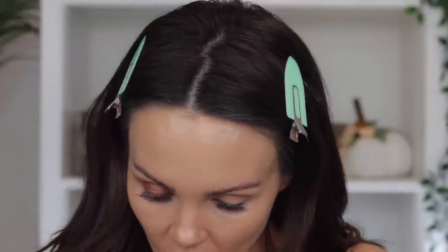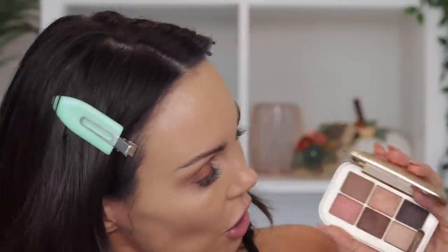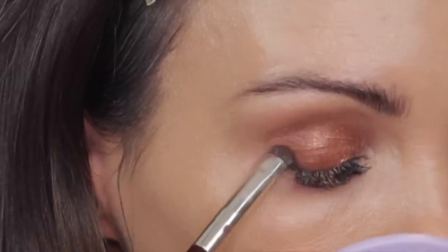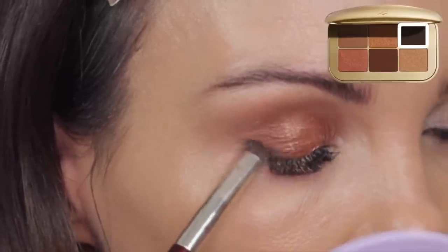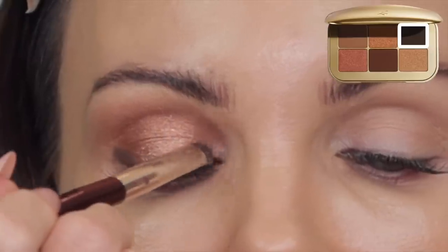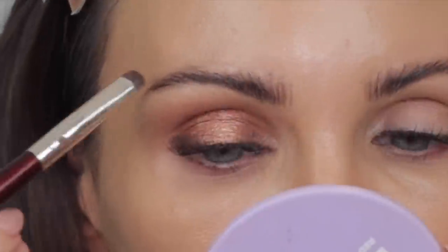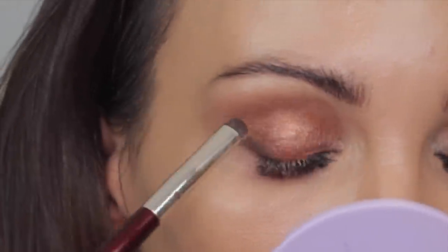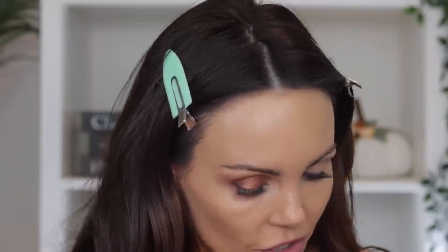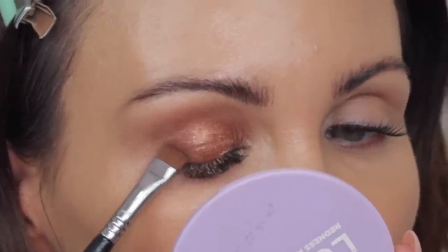So I want to take a small brush, like a smudge brush, and I'm going to go into this dark shade right here. I want to kind of tap this into this outer corner. Ooh, that is a lot of pigment. And I'm going to bring it right at the base of the lashes, like on the inner corner, just to give a little bit of depth. I'm going to use a flat definer brush and kind of blend this out a little bit.